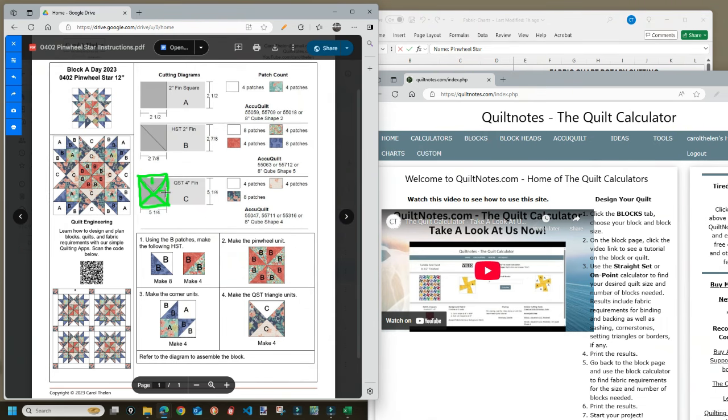1, 2, 3, 4. That's why it's called a quarter square triangle. And again, this is the quarter square triangle unit. You see there are 4 of these quarter square triangle patches sewn together. So if we look up here, we see we need 4 patches of the background, 4 of this darker background, and then 8 of this blue floral.